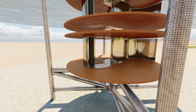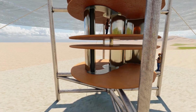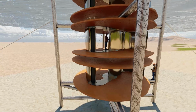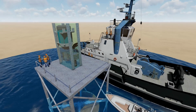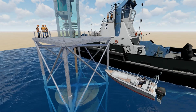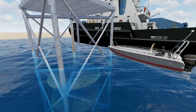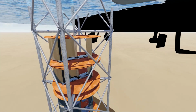Obviously there are different flow rates from the top of the water to the bottom of the water, different flow rates coming around near the cliff face. As I mentioned at the beginning, though, the water's about 61 meters deep here, so I want to show you what a 65 meter tower looks like. So 4 or 5 meters above water level, and then 61 meters of tower below.